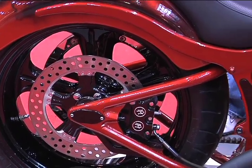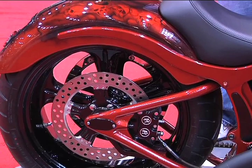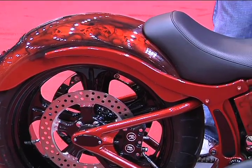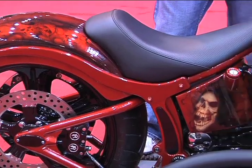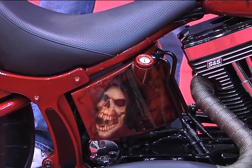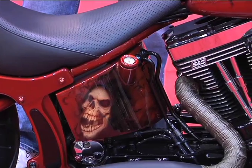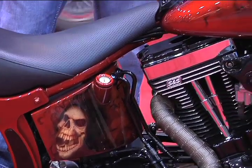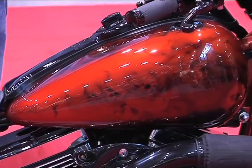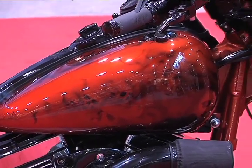What was your approach on paint? I wanted something simple but different. I got with the painter. He's in Texas, Tim's Custom Paint. I told him I wanted this color. I wanted the design on the back and the one on the rear fender, and the rest he kind of went with. I didn't want something over the top. Some of these paint jobs get a little gaudy and crazy. I wanted something subtle but dark.